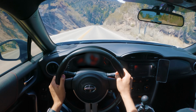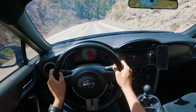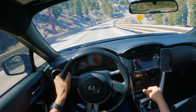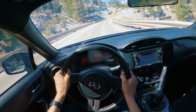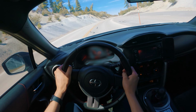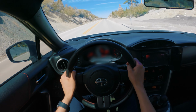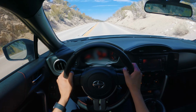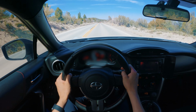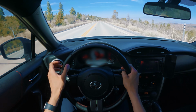I'm running these Ferodo DS2500 brake pads, and I also have Motul 600 brake fluid. I just changed out the rotor. My front right rotor was warped. Changed that out last week. And I did some pads as well at the same time. But those Carbotechs seem better suited, is my initial impression. I didn't push the car that hard.